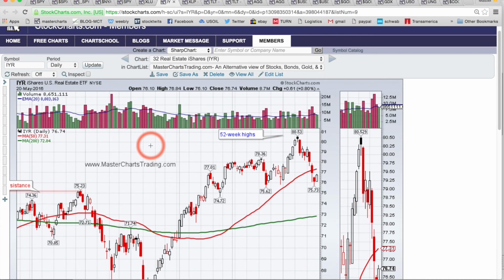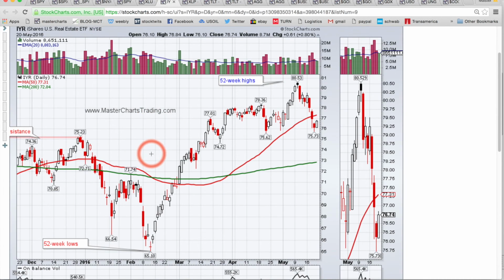This is real estate, also a defensive sector, or some people think that way. This was a 52-week low, and now we had a 52-week high. So this is a very difficult, wild swing, really. And I think this is because of very low interest rates. And now it looks like we hit the 52-week high, and we're pulling back to the support level.